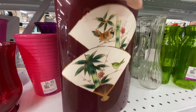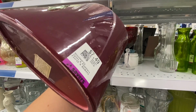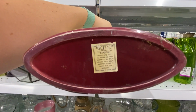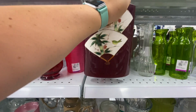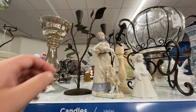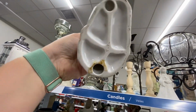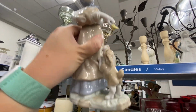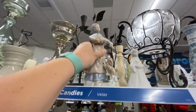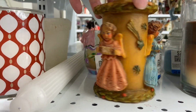This vase with the fan and the birds on it looked like it had some age to it, maybe 80s, $7.49. I was trying to read the bottom. I don't know. It's just not my style, so I left it for that reason. Here's a Yadro, I think. I mean, it looks like it. $8.49. That's definitely a category of collectibles I know zippity-doo-dah about. So there it is. It's nice. If you want it, go get it. It's at Savers in Huntington Beach.